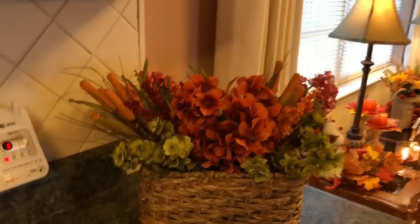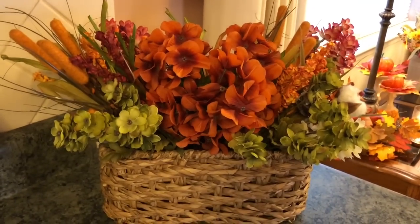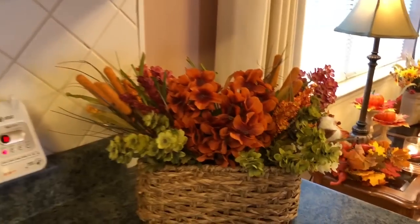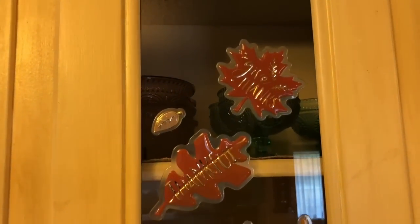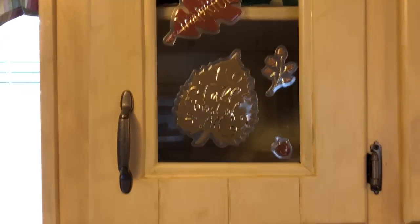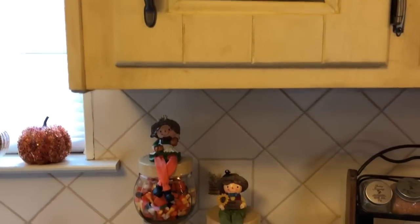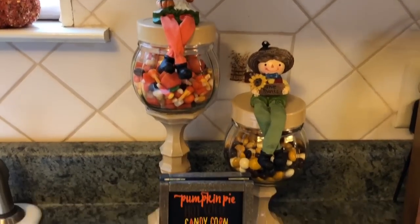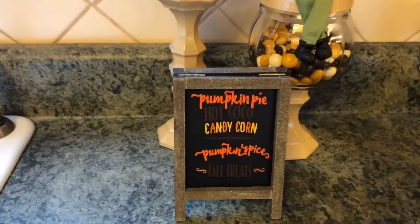Now, many of you remember me making this. I just love those colors. They're so welcoming. And then on my glass in my cabinets, I just put those little stickers that I got at Big Lots. And many of you have seen this already with my Decorate My Kitchen with Me. And then there's my little DIYs. And then I made that with my Cricut. I'm enjoying my Cricut so much.